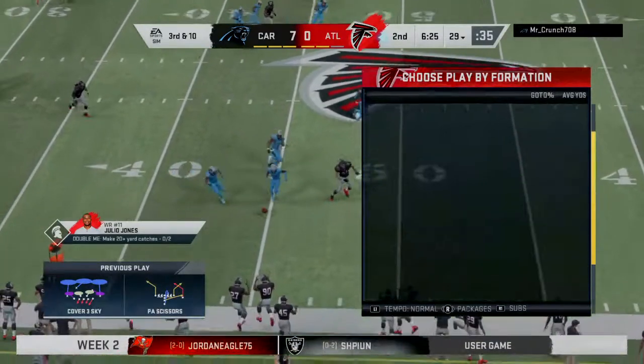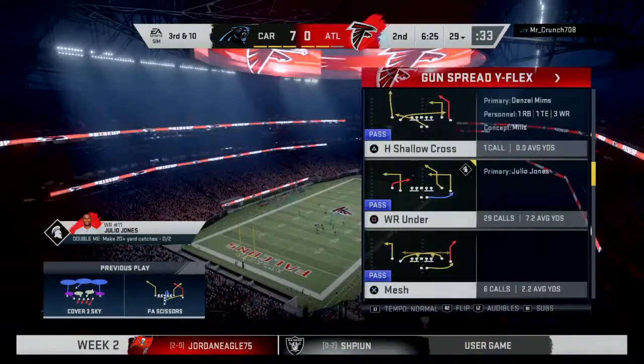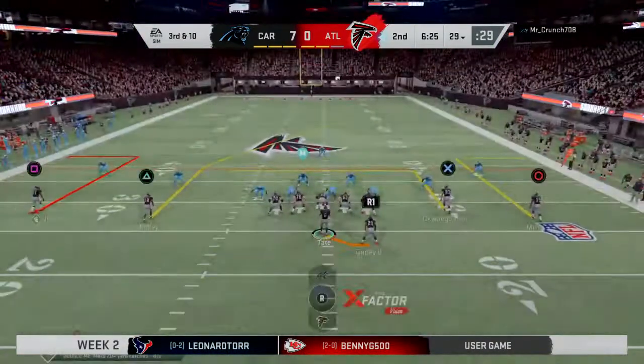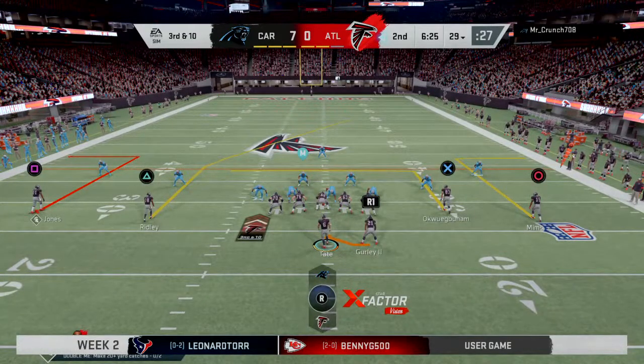Now, meanwhile, a pass that should have been intercepted, but it winds up falling incomplete. They come up to the line now facing a 3rd and 10 after the incompletion.